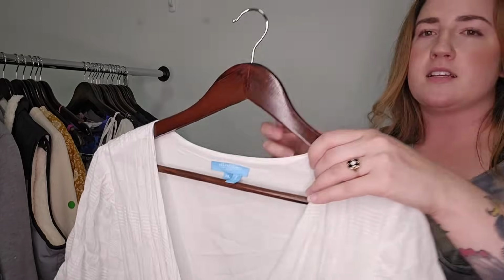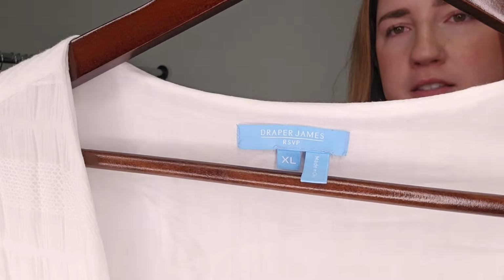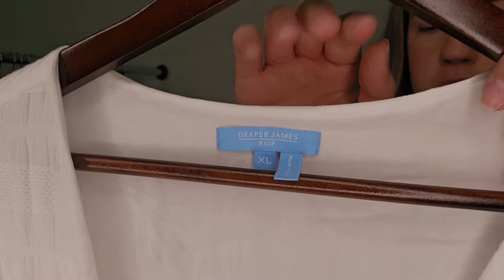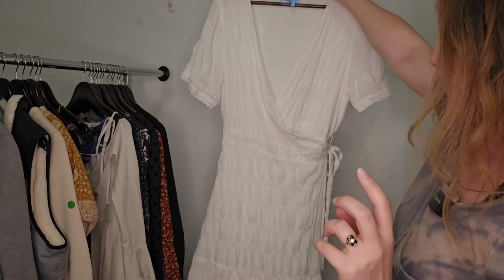This is a brand that doesn't show 100% sell-through rate, but I have some pretty good luck with their dresses, and they perform especially well for me on Poshmark. It is Draper James. This one is a size extra large too. It is very on trend.